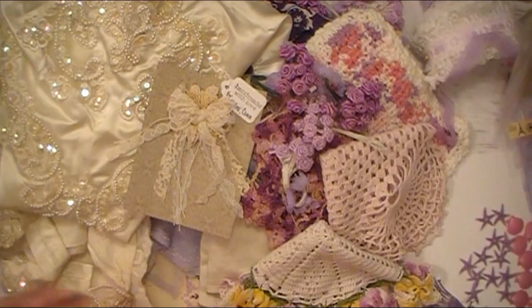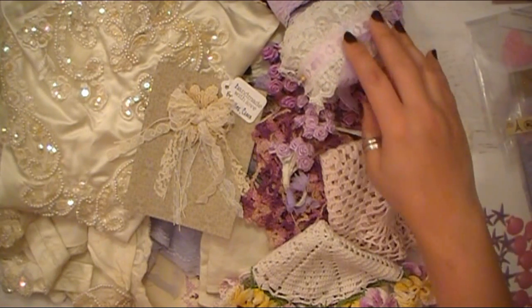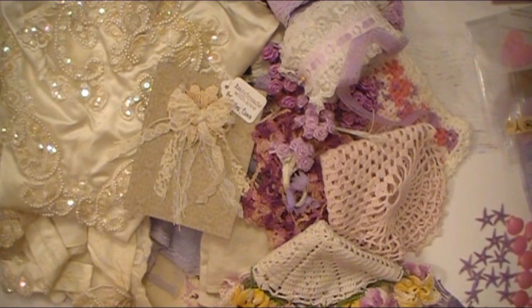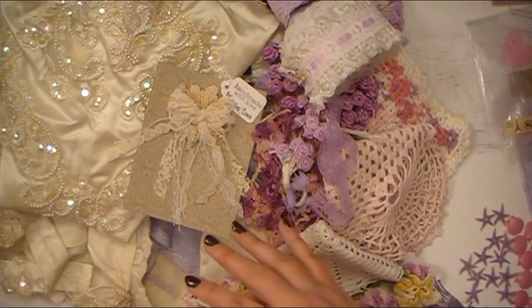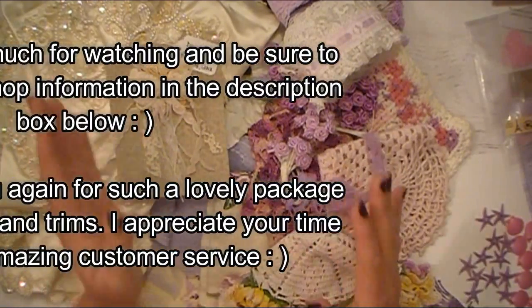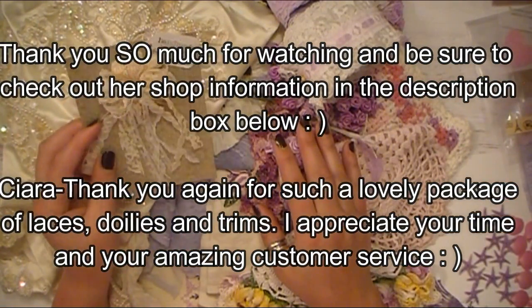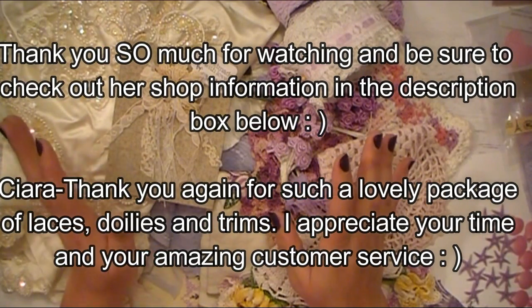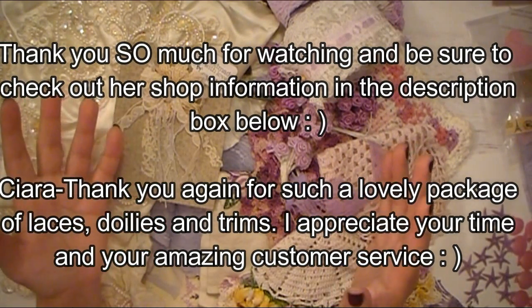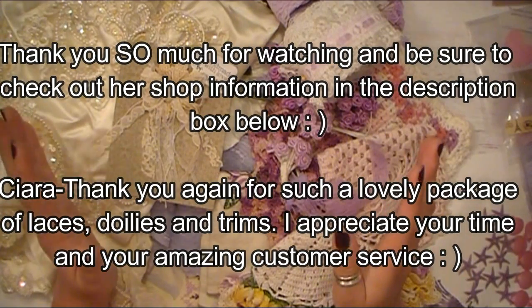So thanks so much again, Ciara. I am absolutely in love with everything you put together for me. I'm still blown away with this whole purple kit you put together for me, because I had no idea that you would be able to do that. I was just asking if you had some different purple laces and trims, and this was above and beyond my expectations. So thank you so very much, everybody, for sitting through this. And Ciara, thank you again. I really appreciate everything you put together for me, and the packaging was great, and it got here in a quick, timely fashion. I'm on the East Coast now, she's on the West Coast, so it got here within just a few days. Everything went smooth. I cannot say enough positive things about her and her shop.